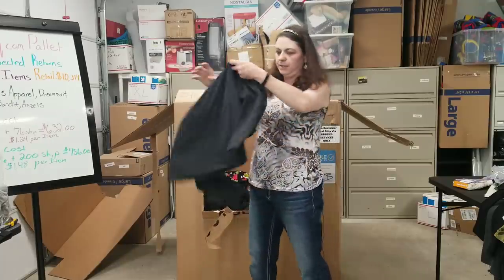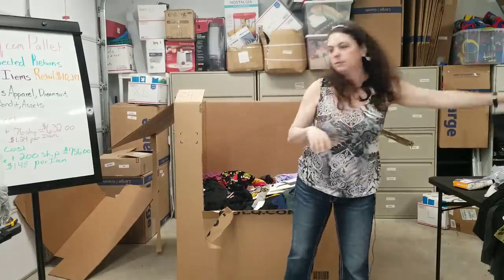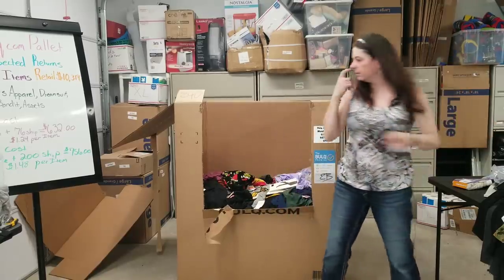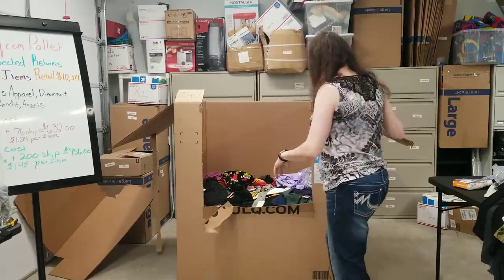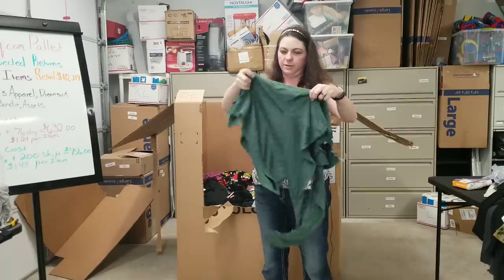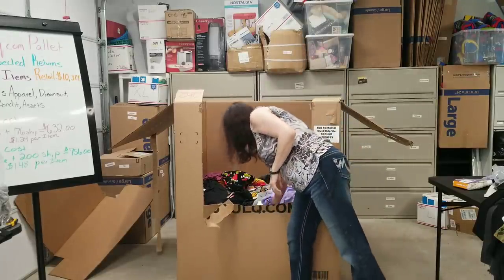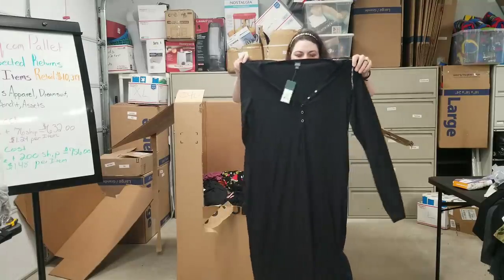All right, here is a button-up black shirt. Some nylons, some underwear. Another thing of nylons. Sorry, I'm trying not to fall in the box. All right, here is a green sweater. I think I pulled one of those out before. Can't remember where I put it. We'll find where the other ones are. Here is a long sweater dress.